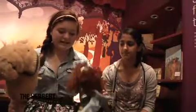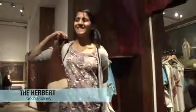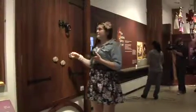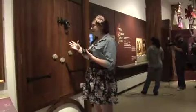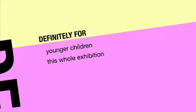This is a little fancy dress playing area, which I think could get kids more involved with this type of thing. And there's a little handy video cartoon, Lady Godiva. It'll definitely get children involved. But as you can see, it's not anywhere near a teenager's height. I'm not the tallest teenager, but that's definitely for younger children, this whole exhibition.